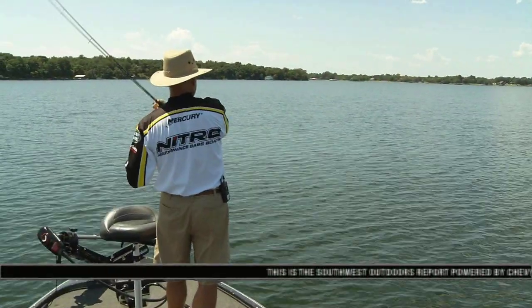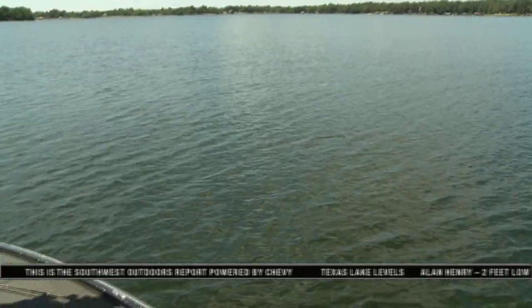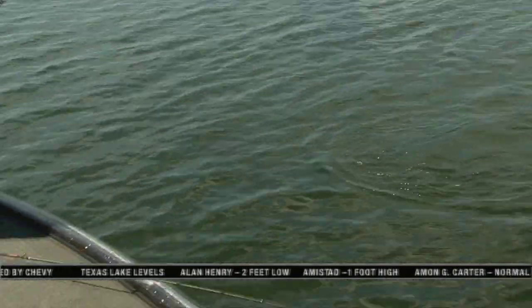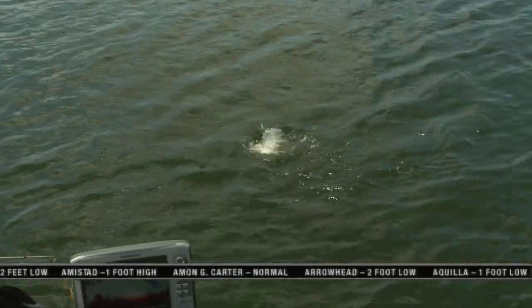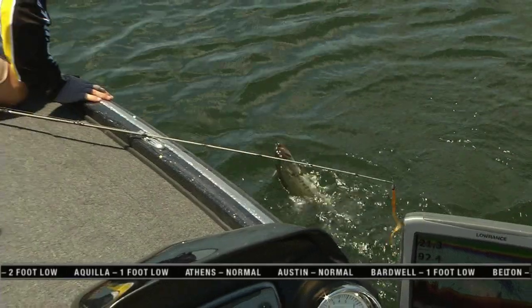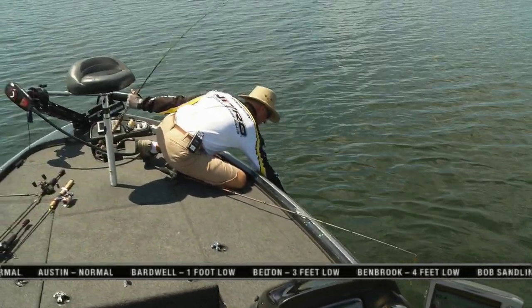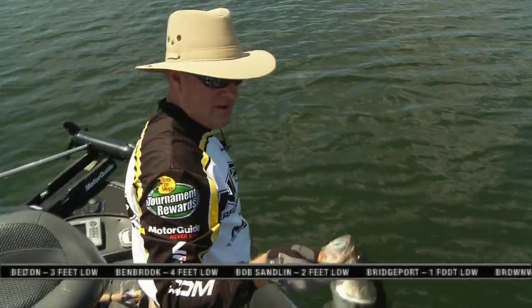Got it. There's one. That's going to be a white bass, I'll bet you. No, it's a largemouth. It's a good one. Look here. Let's see if we can finally get one in the boat after all day of trying. There we go, we got him. All right, I have finally landed one.